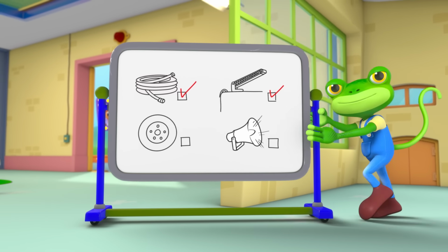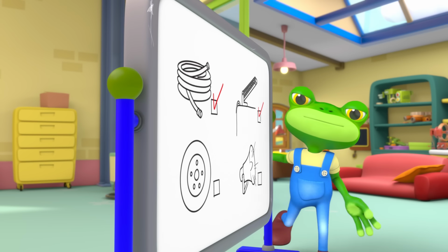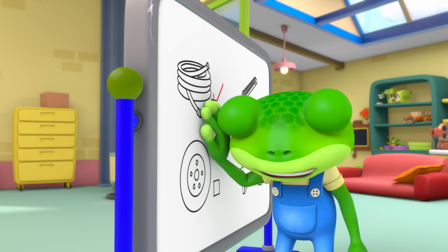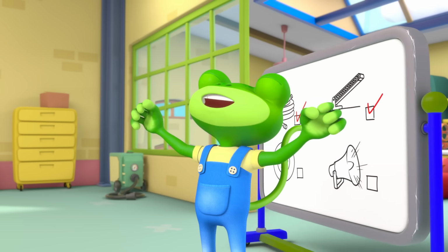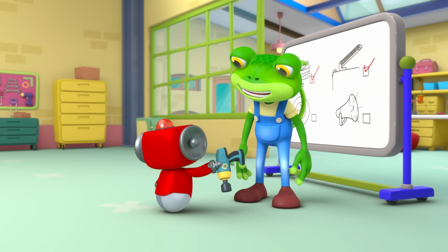Hello, everyone. We're giving Fiona Fire Truck a service. Oh, it's been a long day. Excuse me. Now, what's next, Mechanicals?